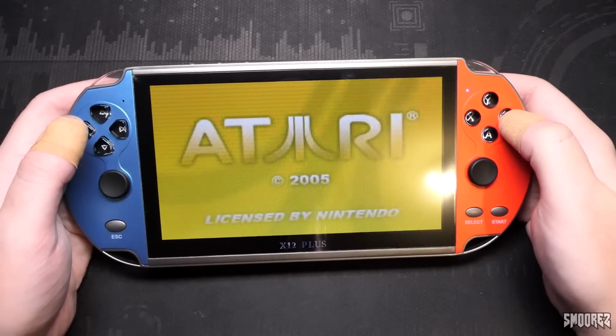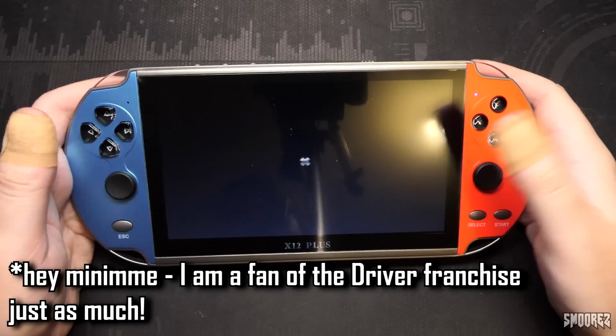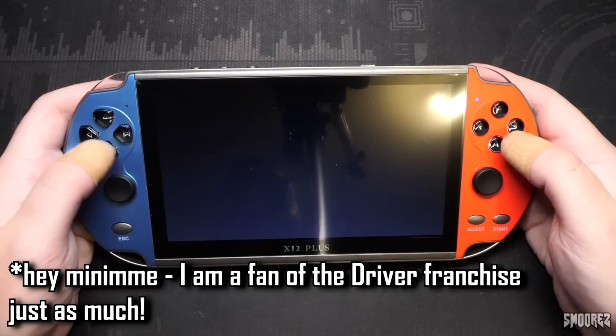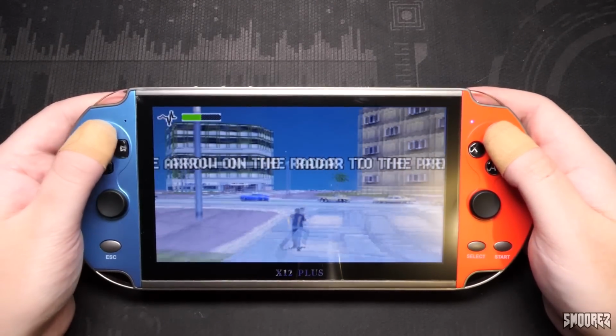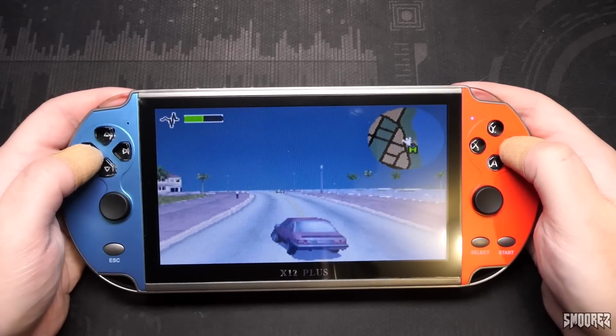So I'll just try Driver 3, because this and Driver 2 on Game Boy Advance were pretty demanding stuff for the Game Boy Advance. So let's just give this a go and see how it runs. I just called myself A because that'll do. And what do you know? This is pretty good. Look at that. That runs pretty good.